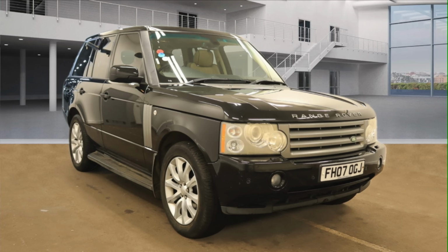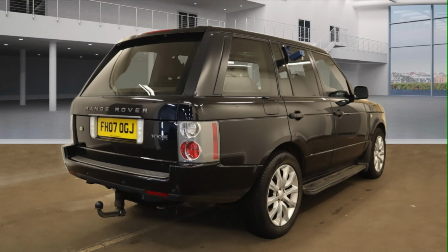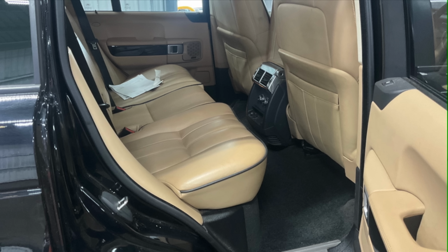So I'm taking that chance, I'm taking that risk. But why did I buy this specific car? What was it that stood out to me and made me want to take a risk of buying it online from the auction, without seeing it, because it's a completely blind purchase? Well, let's start with the ownership.